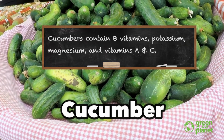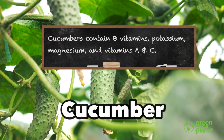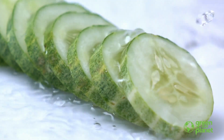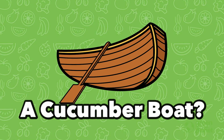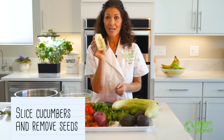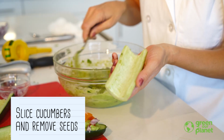Cucumbers contain B vitamins, potassium, magnesium, and vitamins A and C. Cucumbers are also hydrating, which is where the phrase cool as a cucumber comes from. So what is a cucumber boat, you ask? I have peeled and sliced some of the Armenian cucumbers, and we're gonna scoop out the seeds to make a little area to put our guacamole.